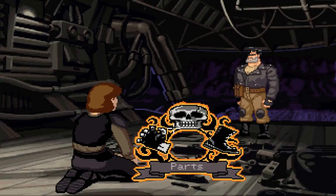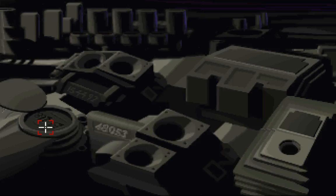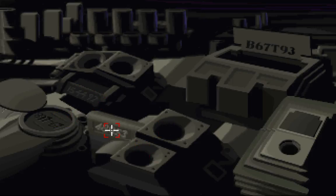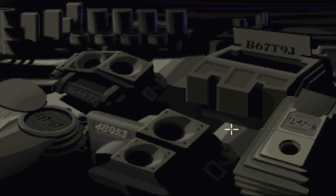Okay, now we need to find a key. What's that? Okay, there are some numbers on this. I'm not putting my lips on that. Can't go into the inventory screen. Can only left click.